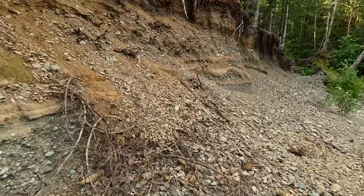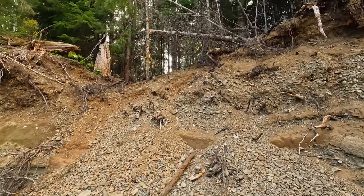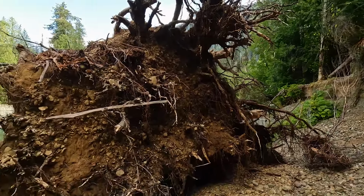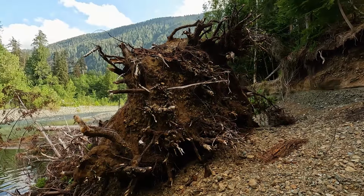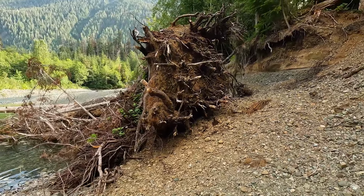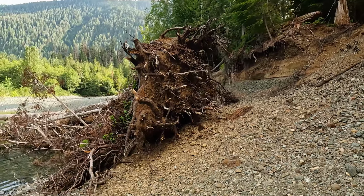And then over here, you can see this right here. So that slid, and that's that root system, that tree right there. And if I recall that right at the moment, I think I was standing right underneath that tree when half the root system was hanging over, just like that tree over there. I was standing right underneath it, I think. Gotta look at the footage, but I think that's the tree right there.